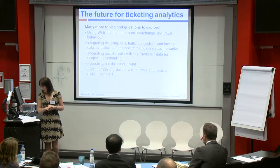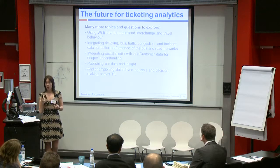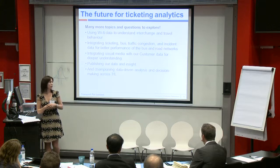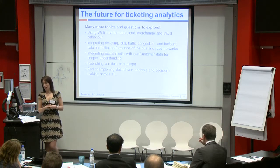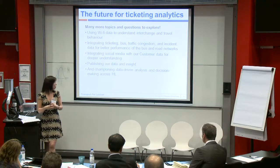We could also link our ticketing and bus information to traffic congestion information to understand more about how the bus and the rail network works together, and whether we can use that to assess where we should put in more bus priority or less bus priority.